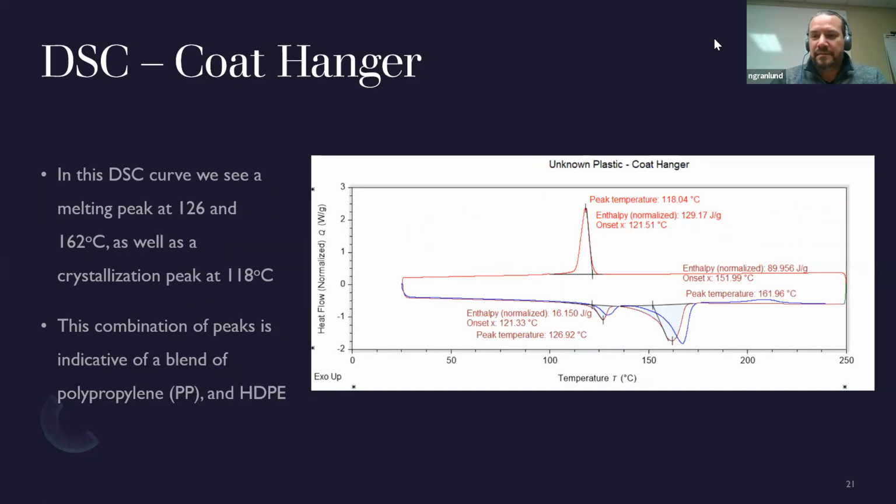We found a coat hanger when we were out and about. This one, when I saw it, I assumed it was just going to be a mix of maybe high density and low density polyethylene materials. But as it turns out, I was surprised that it was a mix of polypropylene and HDPE, or high density polyethylene. And I could tell that because of the two different peaks that I saw in the initial melt.